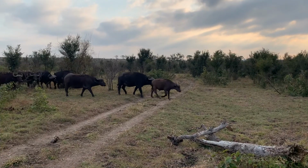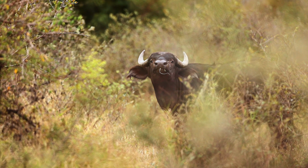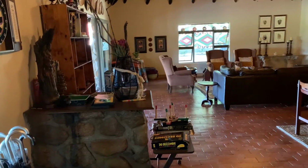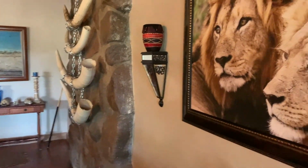Leaving the Styx pride, we were greeted by a massive spectacle of close to 700 buffaloes blocking our path on our way back to Umkumbe. Before we knew it, it was time to say goodbye to the Umkumbe Safari Lodge and the beautiful Sand River.